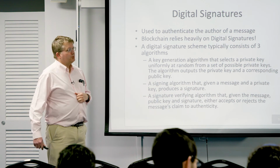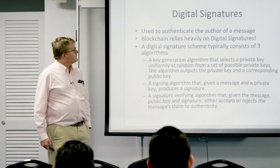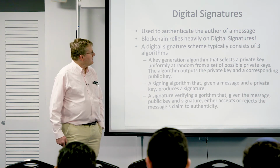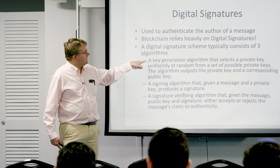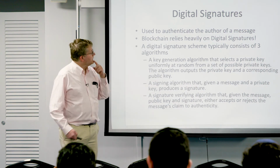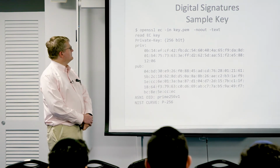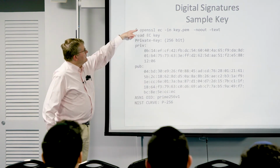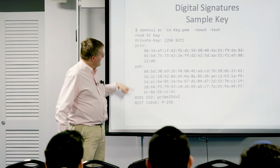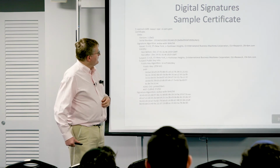Okay, so blockchain relies very, very heavily on digital signatures, which you can use to authenticate the author of a message. Digital signature algorithms consist of a key generation algorithm, a signing algorithm, and a signature verifying algorithm. This is a digital private key. I created it with OpenSSL. This is the key in hex. This is the private key. This is the public key. And from the public key, you can create a certificate.